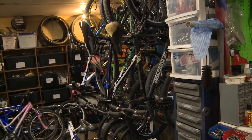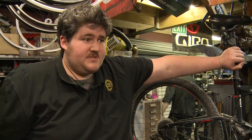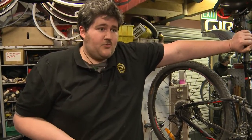So everything here is recycled? Basically our ethos is we like to work on 100% recycled. We do stock some new bikes, just in some product that is nigh on impossible to source secondhand, but we really focus on the recycled side of things. And the new one is the Schwinn label, is that right? Yes, it's the Schwinn label. That's one of the brands that we stock as a new range.